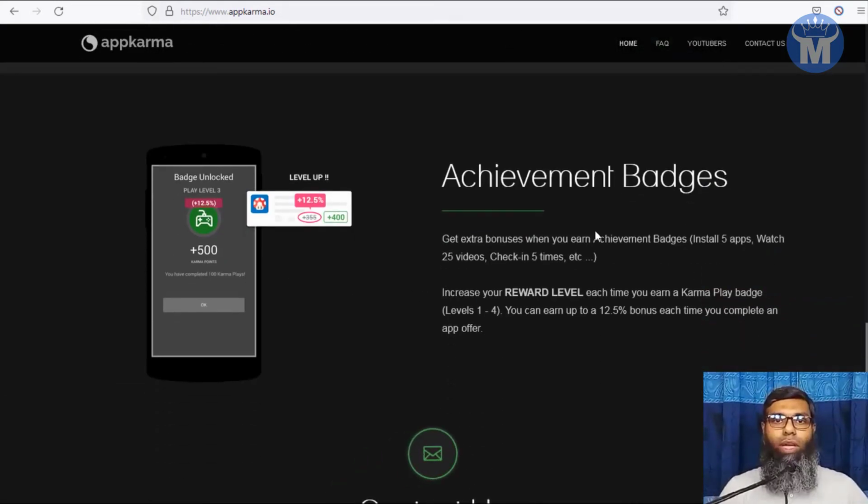They also have an achievement badges section, which is also a great way to increase your earning potential so that you can earn more money by doing the same work. It works like this: when you reach some levels, they give you some Karma Play badges, and you can use those badges to get up to 12.5% bonus each time you complete an app offer.